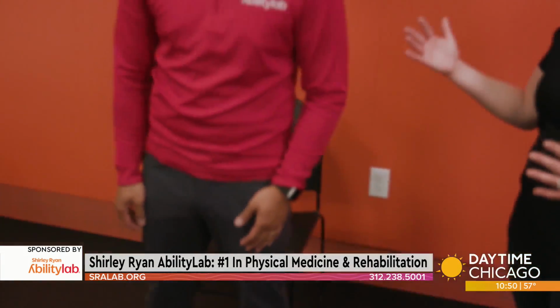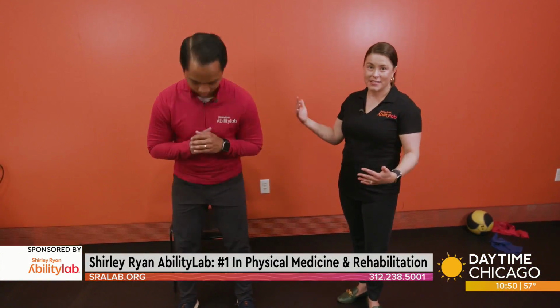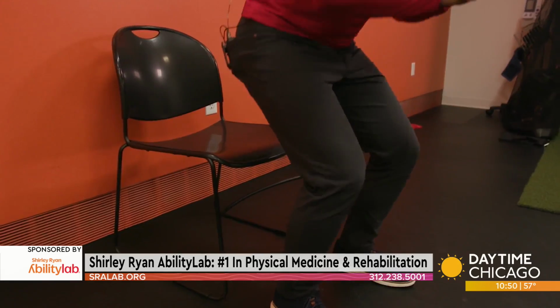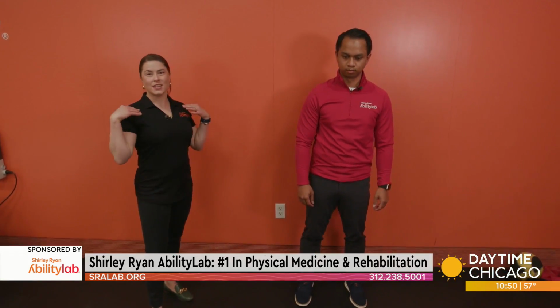One of my favorite ways to get started is with a squat exercise. Put a chair behind you, and you're essentially going to sit on the chair and stand back up. But the big thing about having the chair behind you is that you're trying to aim your bottom to sit in that chair.